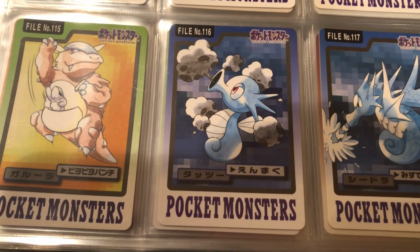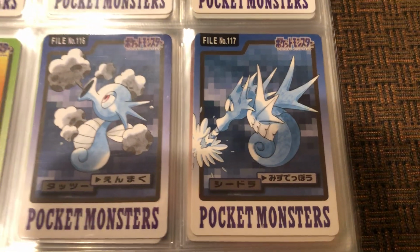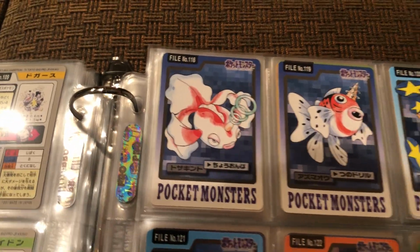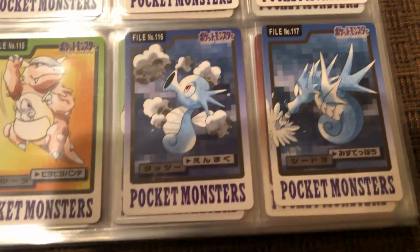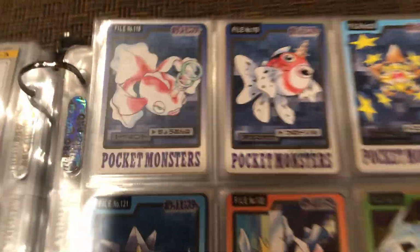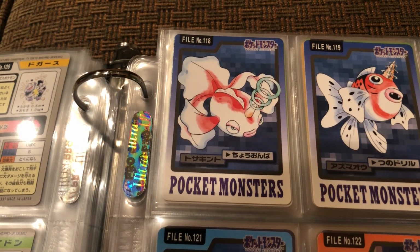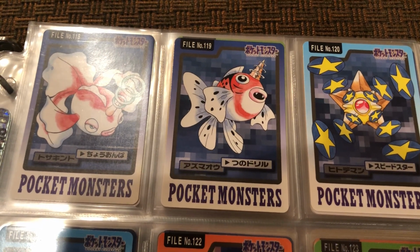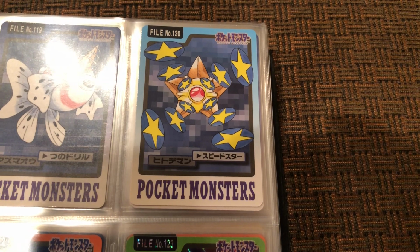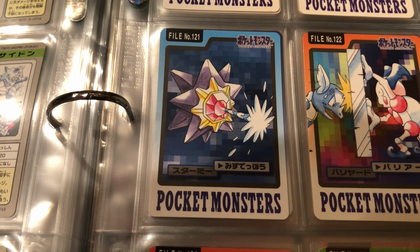Horsea. Seadra. And I just wanted to say, yeah, the Horsea is using Smokescreen. That's maybe a Water Gun. Goldeen. Seaking. A Staryu using maybe a Swift attack. Starmie.